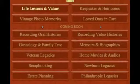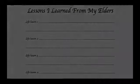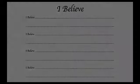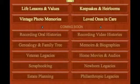Since passing down life lessons is the top priority, the library provides the Life Lessons and Values Toolkit at no cost to members as a means to get you started on your legacy plan. In this toolkit, you'll learn how to document and preserve your life lessons quickly and easily. Choose any of the toolkits to continue building your legacy or that of a loved one.